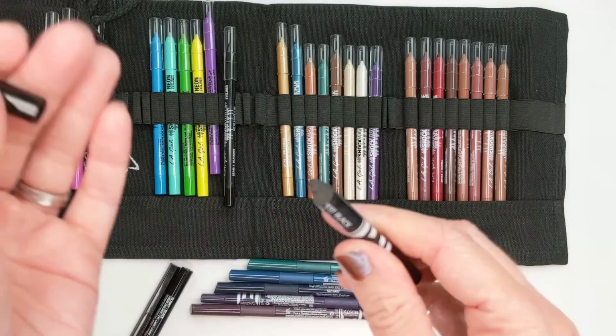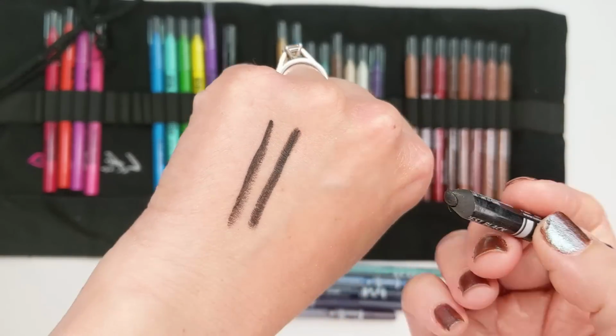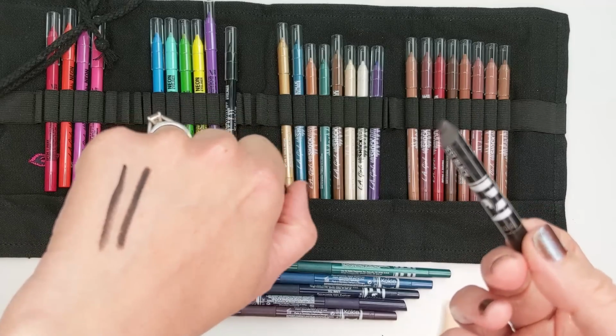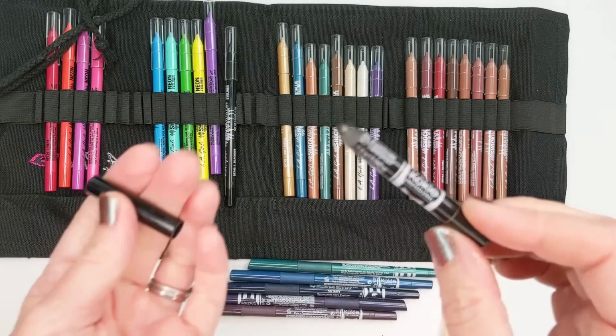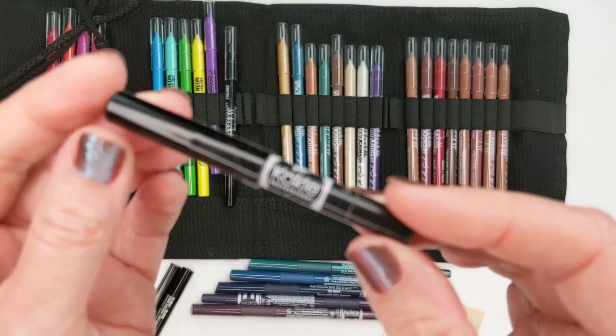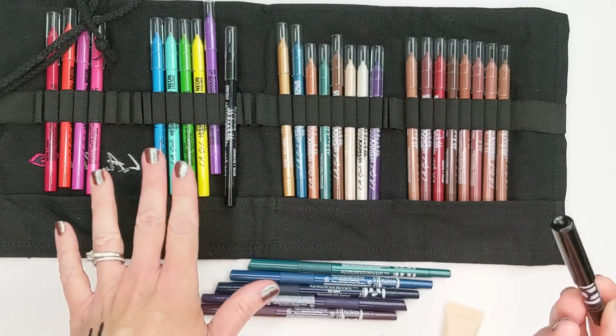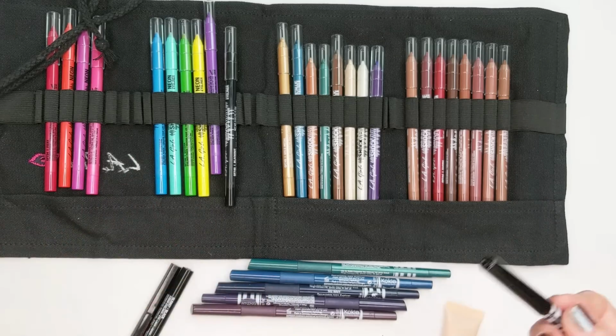Because it's just this little stump right now. But just like the LA Girl ones, just really easy to draw. These are waterproof, the Kokie ones. I believe the LA Girl ones are too. So very long lasting on the eyes. I would say grab whatever one is most convenient for you. They sell Kokie at Rite Aid and then LA Girl at CVS and Ulta.